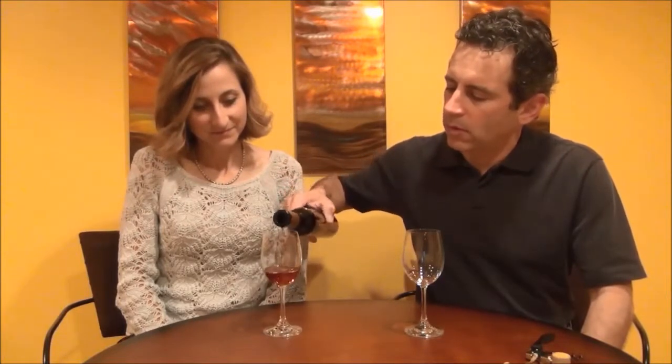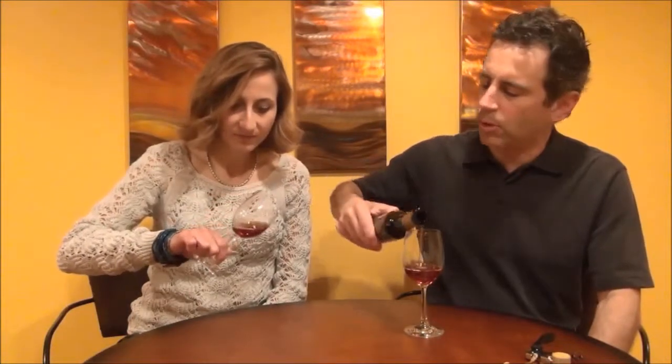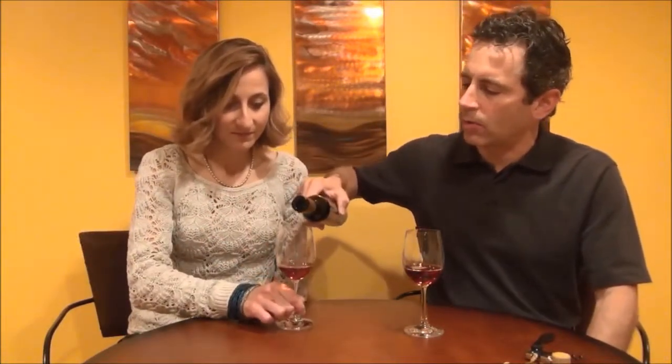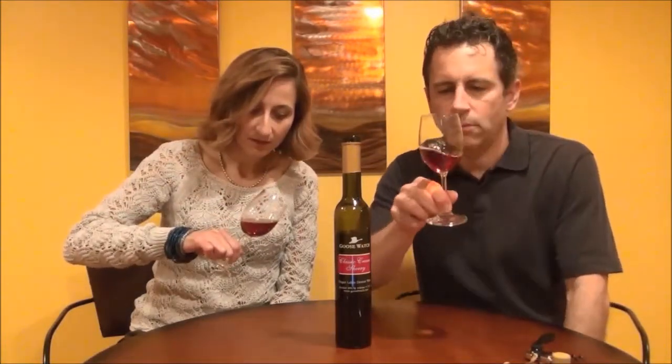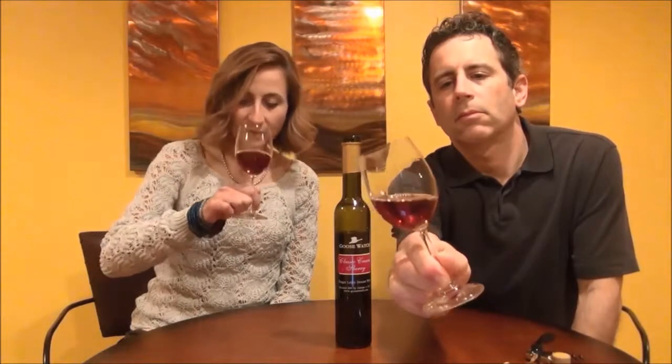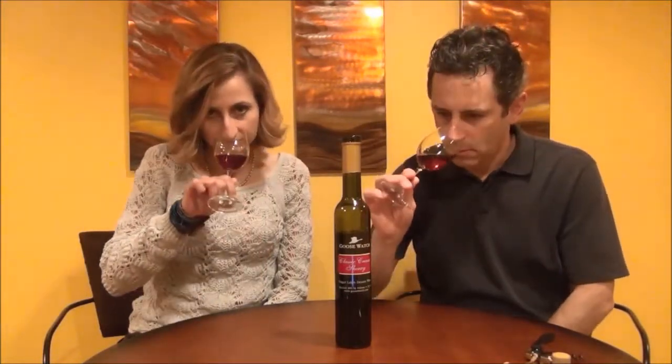So again, it has that very pretty brown color to it. I'm going to put a little more in your glass just so they can see on the camera a little better. There we go. It has almost like a hazelnut color to it. It's a light brown. You actually get a hazelnut to the nose too. It's very nutty. Extremely nutty. And warm. It's got a warm nose to it. I almost get a little bit of citrus in there too.